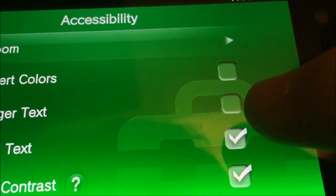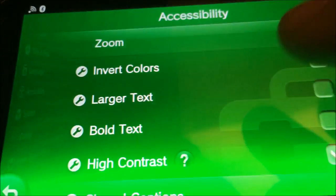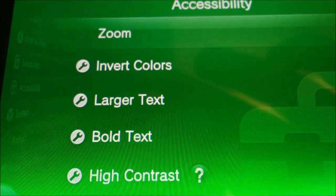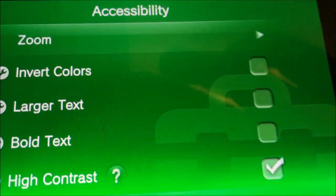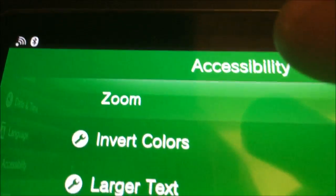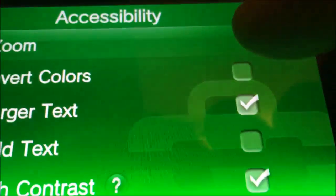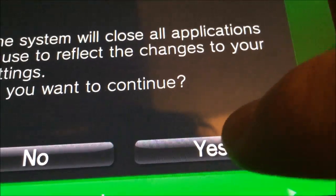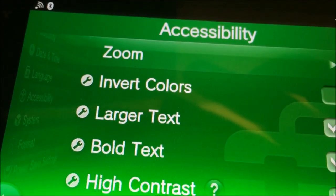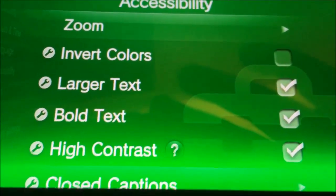Then you have, for now I have it disabled, but large text, yes, I want to enable it. And hopefully you can tell on the video the size of the text. Wait, what did I just do? Okay, I don't know why. There we go. I'm like, that doesn't seem any larger. Somehow I must have hit something and reset the settings or something.